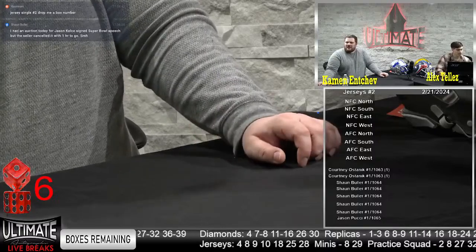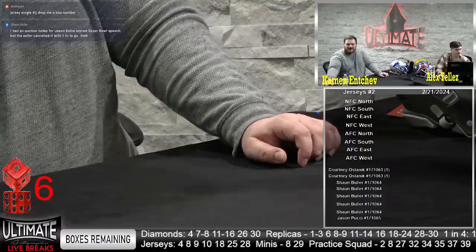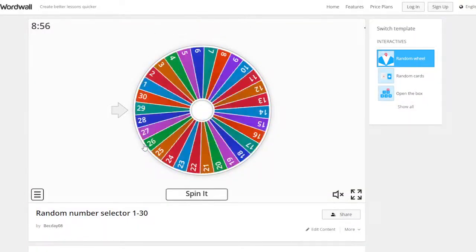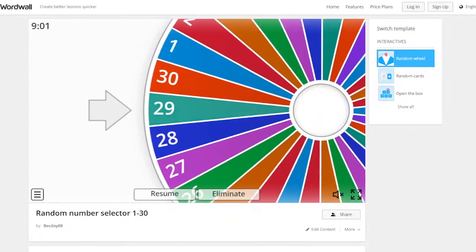All right, no box number for the jerseys. I'll pull up the wheel. We'll let the wheel decide our box number for our jerseys. So we got, looks like, 29. And 28's the closest. Two guys came in, but I'm going to tell you guys we have rules to enforce here.